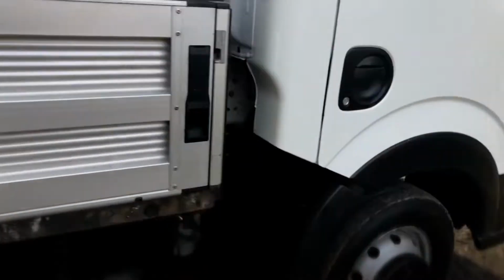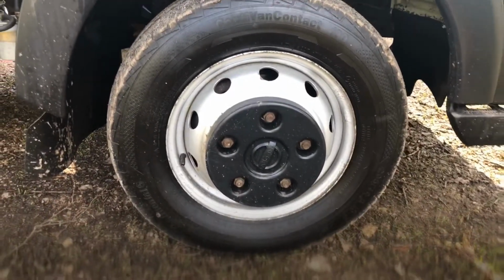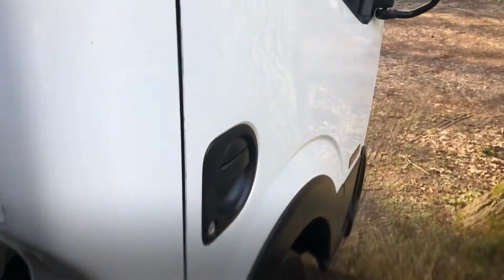Okay, so front wheel and tyre. So the great news, it's a matching set of Contis all round, Conti van trials, and it's matching to the other side, about 3 or 4mm. Driver's door and panel. Panel's nice and clean, good condition.